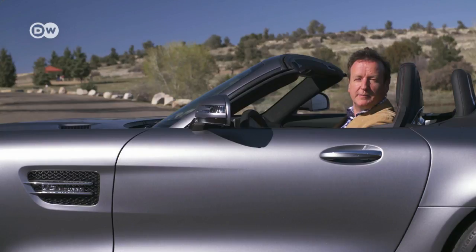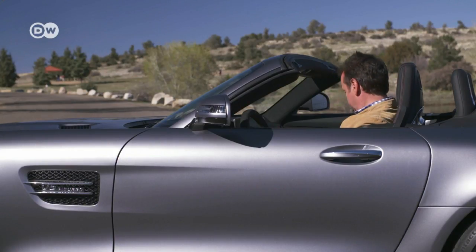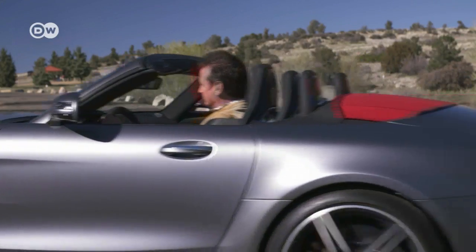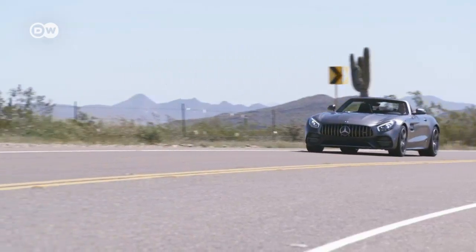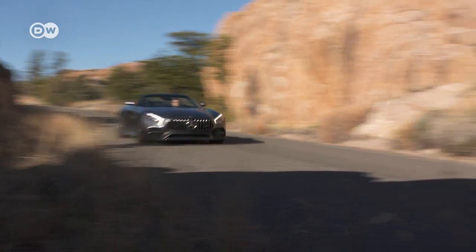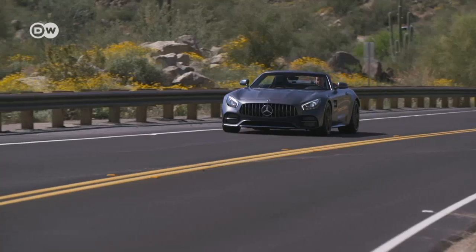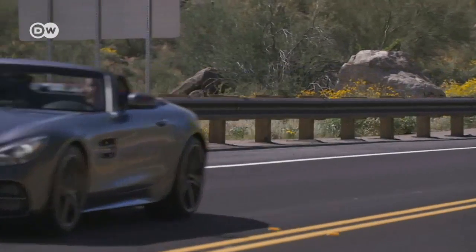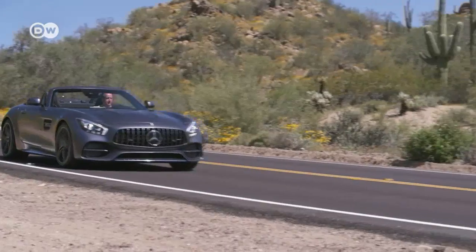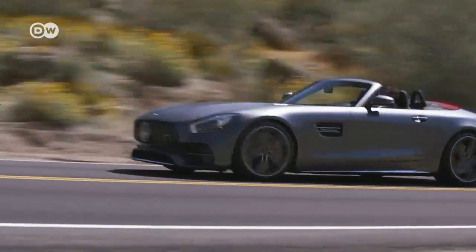Reinhold says that up to 200 kilometers an hour, headwind is bearable with the top down. If you're going to do more than that, holding a conversation becomes impossible. Speaking of high speeds, in terms of power, the Mercedes-AMG GT C Roadster comes between the GTS and the muscular GTR. The GT C Roadster has a top speed of 316 kilometers an hour, almost as fast as the GTR, with which it has many technical and visual similarities.